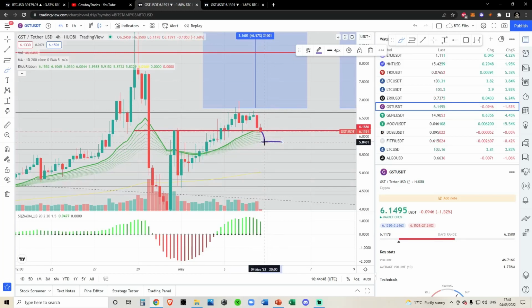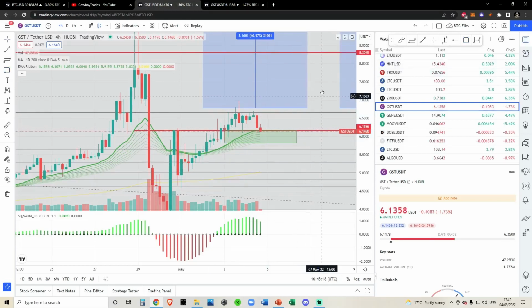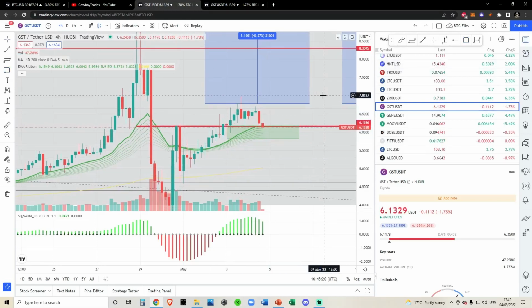So $5.85 is personally where I'd really want to see GST hold. It could get slightly worrying in the short term if we do break below there, because while this is a macro W neckline right here, there's also, like I said, a lot of confluence coming in the market today. This is also the neckline of this M pattern. So this zone that we've got going on right here, from the start of this box down to these 4-hourly EMAs, this is a huge region.